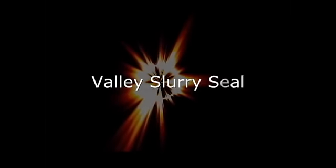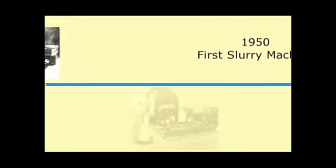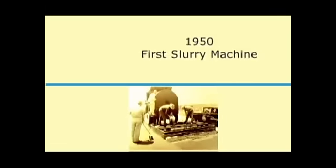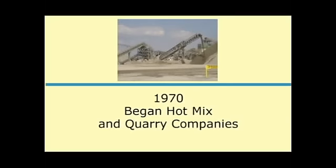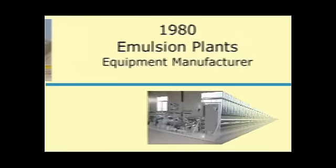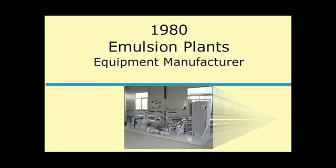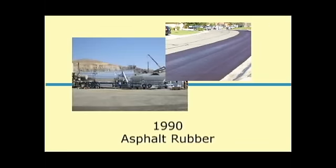Since 1919, Valley Slurry Seal has been a pioneer of innovative and quality solutions for the road paving industry. In 1919, the family-owned company began transporting asphalt. In 1950, the first slurry machine was built. Following that, in 1970, Valley Slurry Seal began hot mix and quarry companies. Valley Slurry Seal Company started developing emulsion plants and became an equipment manufacturer in 1980. And in 1990 started working with asphalt rubber.